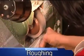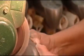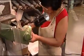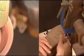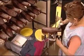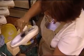Another important step is a critical process called roughing. The standards are measured in fractions of an inch, and only a few experienced operators ever maintain this consistently. Now both the leather upper and the sole are roughed up so that both surfaces will accept the cement that will bond each together. Getting a good bond between the sole and upper begins with very careful application of cement that matches perfectly with the roughed area of the shoe.